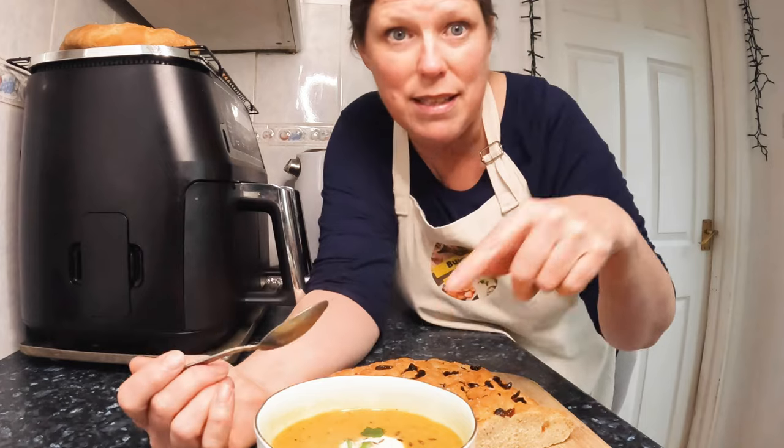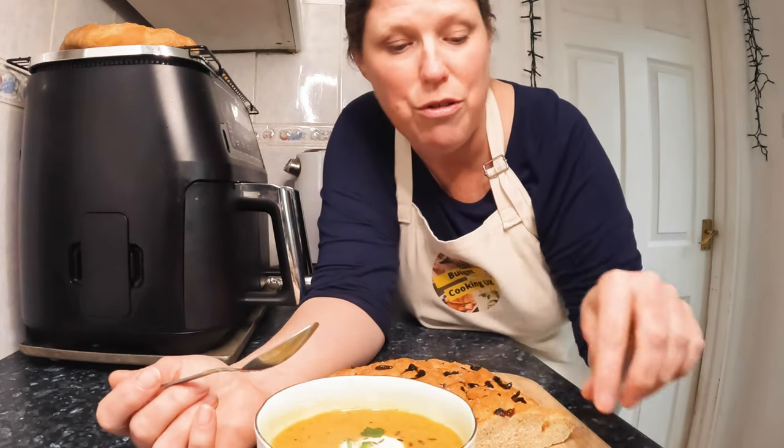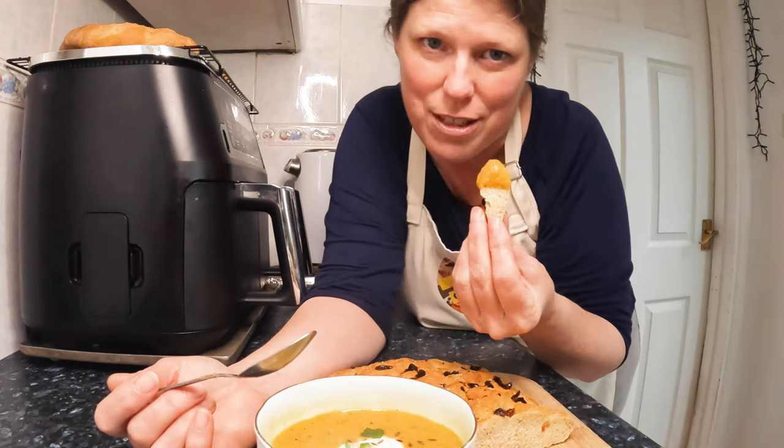If you'd like to see me make this, let me know, because I'd like to do it again, because I forgot the rosemary. And I got rosemary from a neighbour's allotment. They gave it to me.